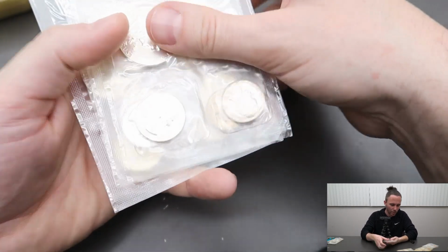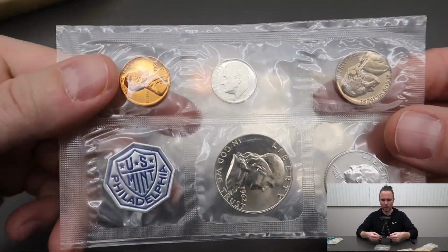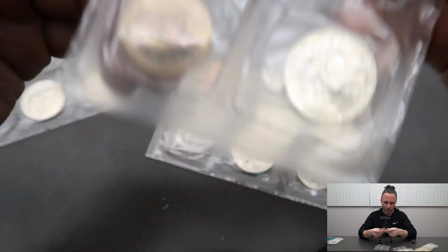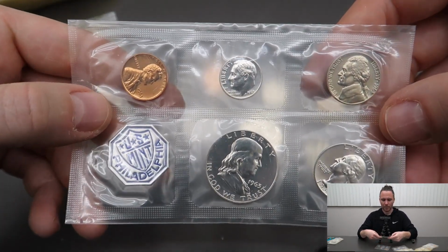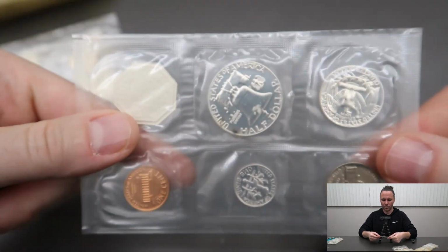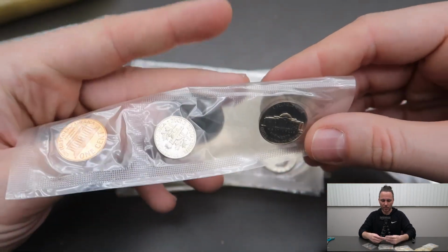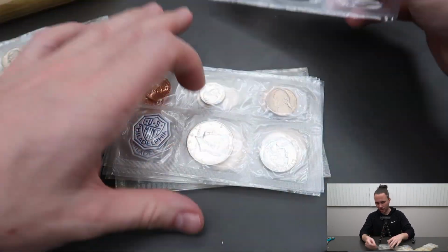All right, so that was 1961. It was 1962, and a few 63s. That dime is deep cameo, I would say. Cent is probably cameo, it looks. That nickel's got some really good frost, at least on the obverse. Probably not so much on the reverse, but I would say that this could very likely be a cameo Kennedy. Let's cut it out and take a look.